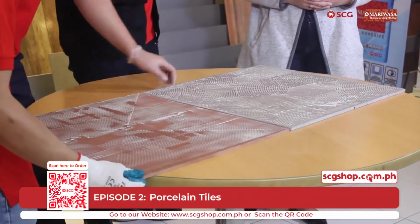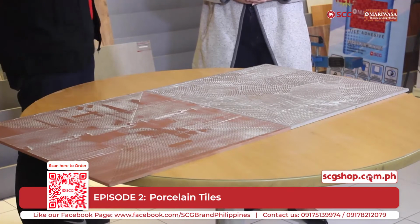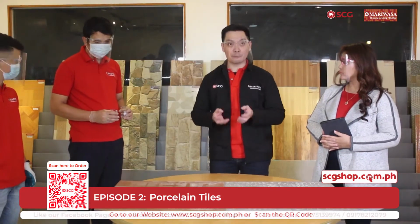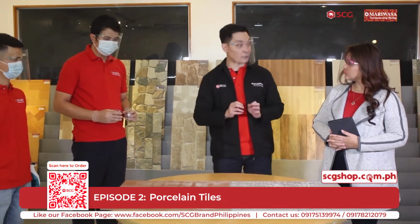If you are the regular consumer, buyer, Colleen, pag sinabing porcelain or ceramic, what comes into your mind? Porcelain, yun yung nasa bahay namin. Ceramic yung pinipinturahan ko nung bata. So, visual. Looks and colors could be deceiving kasi both ceramic and porcelain tile share the same family of raw materials. Pero ang pinaka very specific difference nila would be what we call the water absorption test.